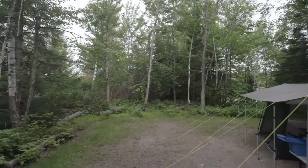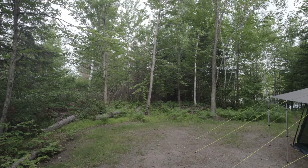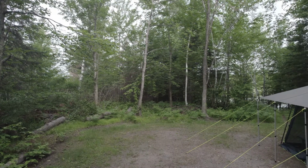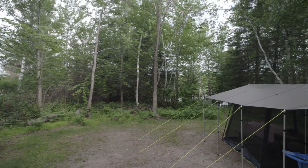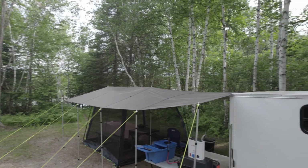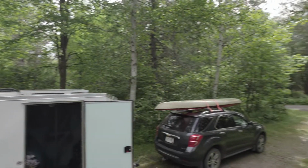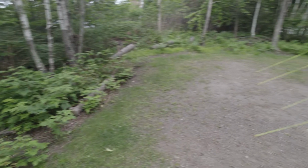I haul all my gear in this utility trailer. It also has a bunk in it, and I usually will set up a tent as well if I'm staying for any length of time. But I'm traveling alone this weekend. I don't have the wife with, so I didn't bother setting up the tent.